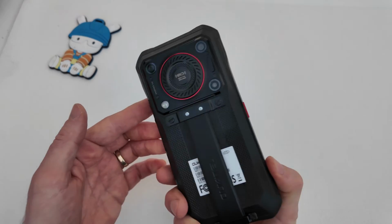But let's move on to camera. So this is a 32 megapixel front facing camera, 1080p 30 fps, and I'm not complaining here. I am pretty happy. This is pretty standard for rugged phones. I am going to take my dogs for a walk. It is very, very windy. I'm going to take a couple of pictures, check on the video quality on the main sensor, and I'll see you shortly.